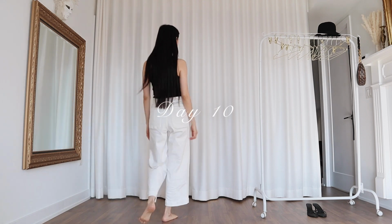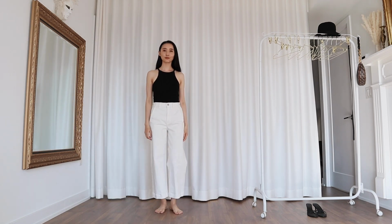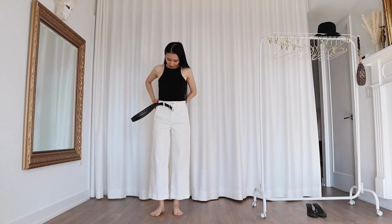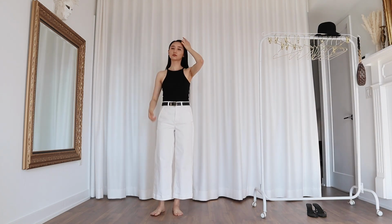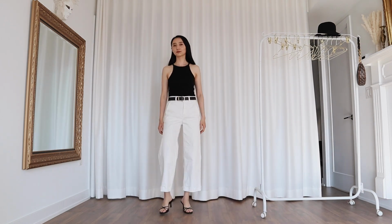Alas, it's the last day of my vacation. I put on my black razor neck tank top and a pair of white wide-leg jeans, and I'm adding a black belt to keep this black and white color scheme going. I put on my black heel sandals again because they're easy to slip on and off on my flight, duh.